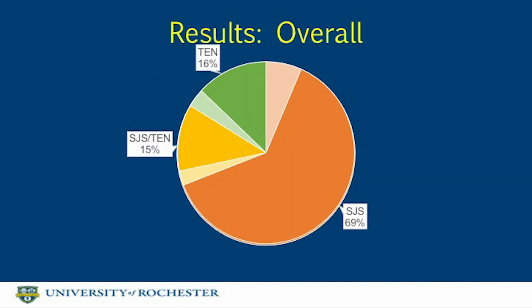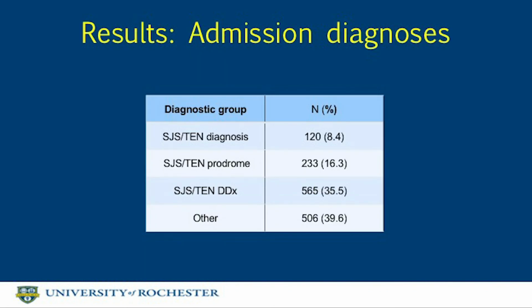So overall, over the 16-year period, the most common that we see is SJS at almost 70%, with SJS-10 overlap and 10 taking a corresponding about equal component. If you look at the amount of each proportion that had 1 year mortality, it's actually a relatively small portion in comparison to what you would expect through SCORTEN.